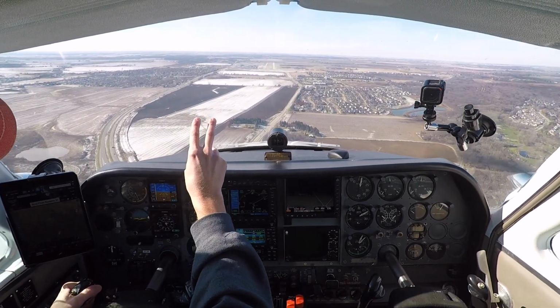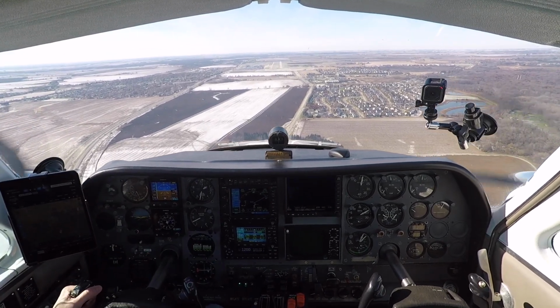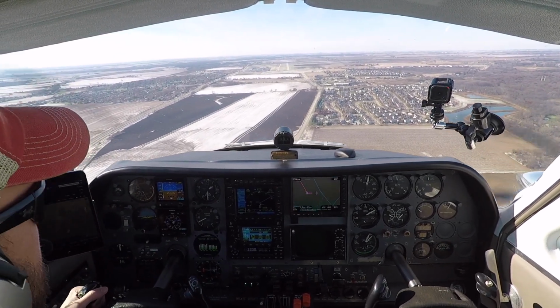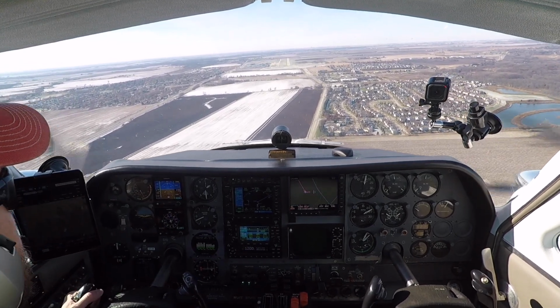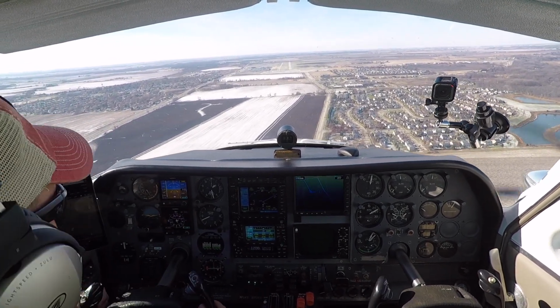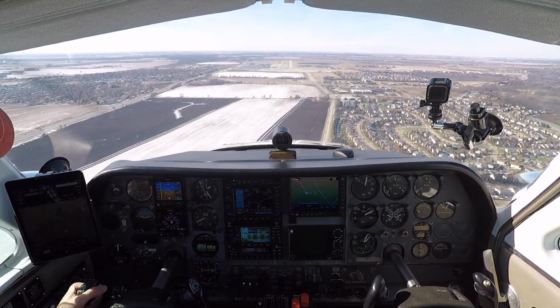Anyway, 2 red lights, 2 white lights. It's kind of hard to say, and we're on glide path. So we've done our GUMPS check. We got the gas, the undercarriage, the mixture, and the props all set. We're on a nice stabilized approach. Everything's looking good. Yaw damper is coming off. That's our switches, the S part of the GUMPS.